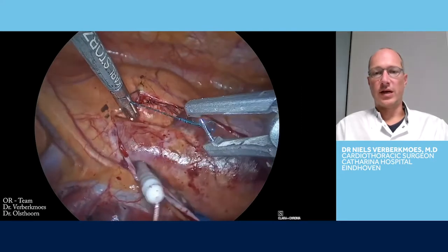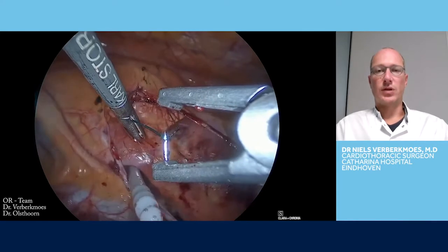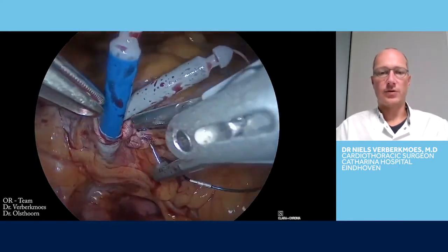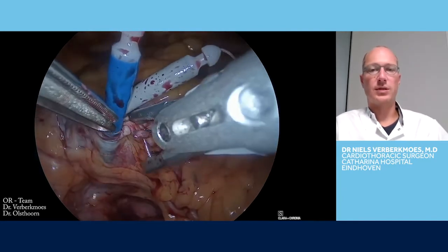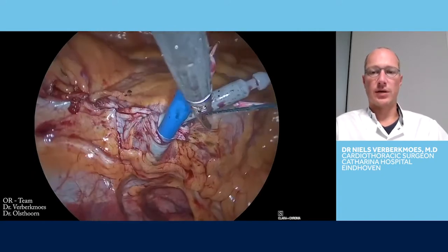We like to close the right pericardium. It's not really necessary for the procedure, but in case of return of the patients with mitral regurgitation or other valve pathology, the right lung won't be stuck to the right atrium.